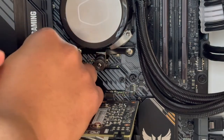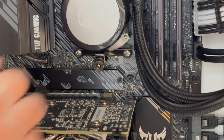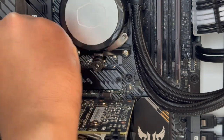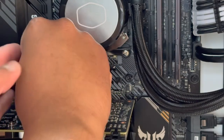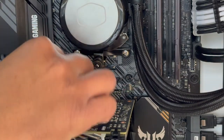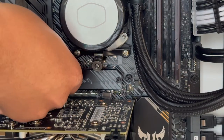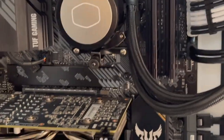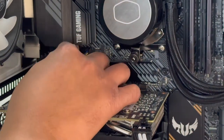And I come in here, and I connect the case fan header. Now, the AIO is getting in the way. It's being a pain. So sometimes you just got to pull it a little bit. And again, there's only one way to install this the correct way because there's a notch there. Come on. Let's move the camera a little bit, because I need some elbow room.